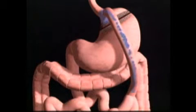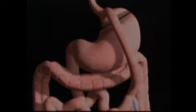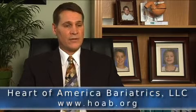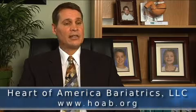Then we go to the small intestine, we disconnect the small intestine, we bring one end of the small intestine up, and we reattach it to the pouch. The other end of the small intestine is reconnected down below. So after gastric bypass, when you eat food, food goes from your mouth into the pouch, then it goes straight into your small intestine. You bypass the majority of your stomach, you bypass the duodenum and early small intestine, and that is where your digestion and absorption occurs, in your duodenum and early small intestine.